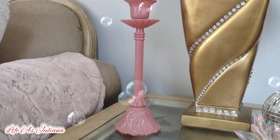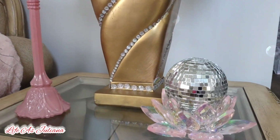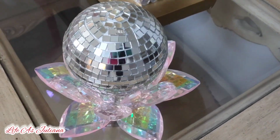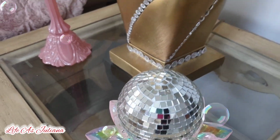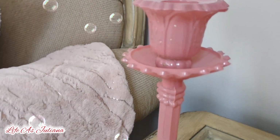I did keep the wall the same. I didn't change anything as far as wall fixtures and different things. All I did was mostly change out the candle and everything else. This candle stand was also found on the one on the right here. This beautiful crystal candle stand, that was also from Burlington, y'all, and I just put my disco Christmas ball in it, and it really tied it together really nicely.